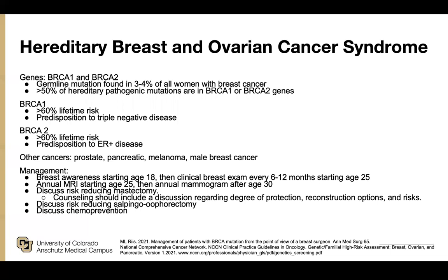It should be discussed with a patient about risk-reducing mastectomy, and counseling should include a discussion regarding the degree of protection, reconstruction options, and risks. You should also discuss risk-reducing salpingo-oophorectomy and chemoprevention.